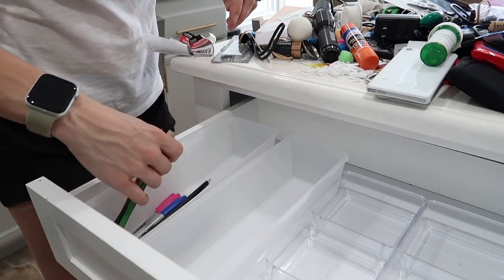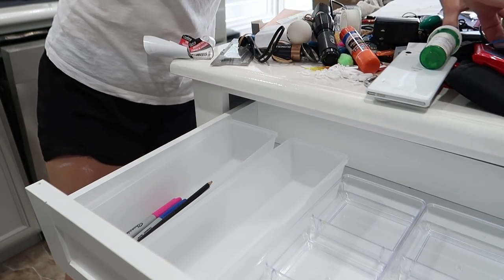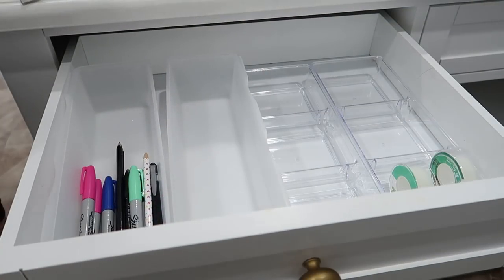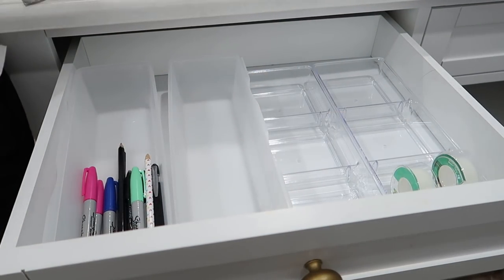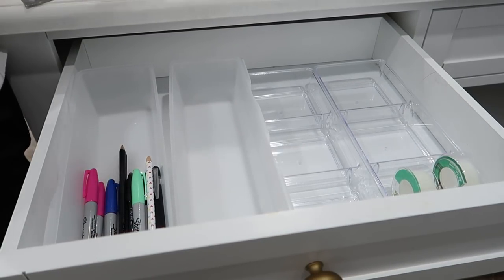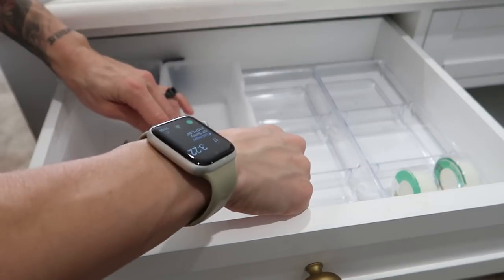Decided with those longer bins that I was going to use those for pencils, pens, and all that kind of stuff. Anything that was like a longer item. So I have a bunch of Sharpies in there, pencils in there, pens in there. And then I'm also going to use these smaller bins to organize anything that is on the smaller side.